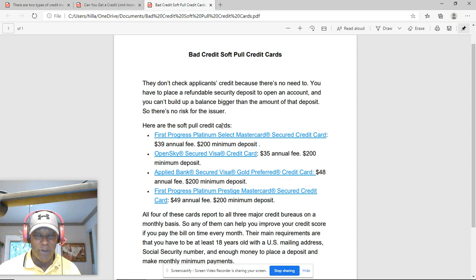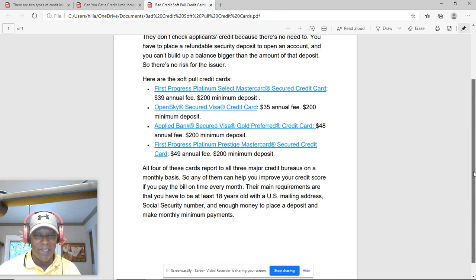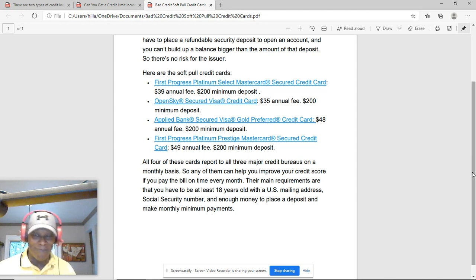Here are the soft pull cards. First Progress Platinum Master Secured Credit Card, $39 fee, $200 minimum deposit. Open Sky, $35 fee, $200 minimum deposit. Applied Bank Secured Visa Gold Preferred Credit Card, $48 fee, $200 minimum deposit. First Progress Platinum Prestige Master Secured Credit Card, $49 fee, $200.